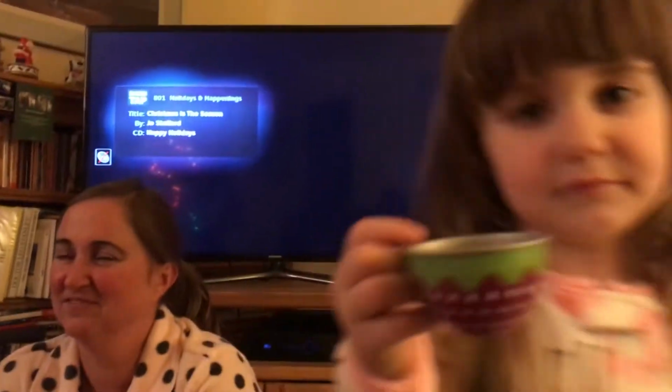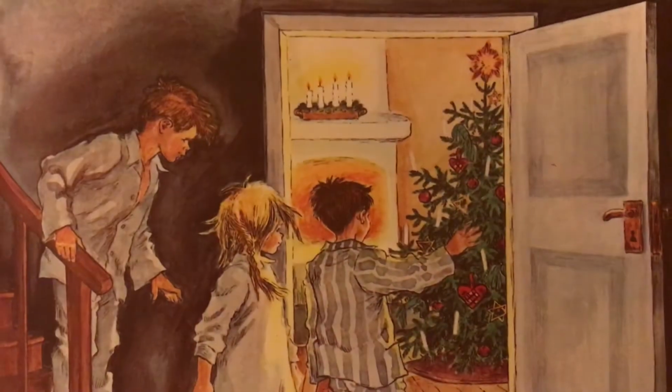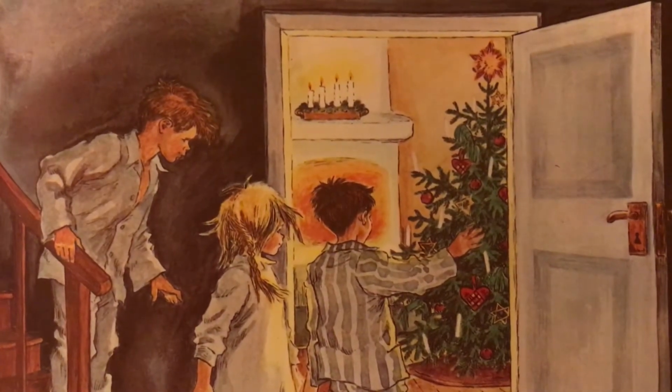Then I went to bed. That night I was very worried. There was so much to do, I thought. Mother would never have everything ready for Christmas. But what did I see when I woke up in the morning?